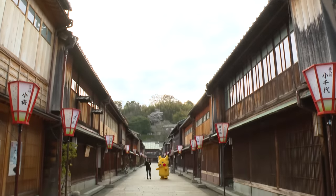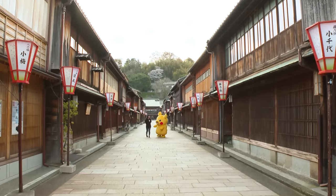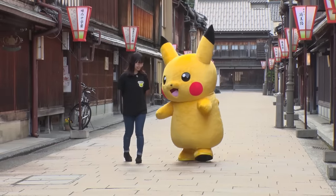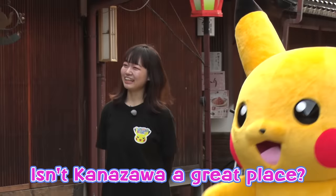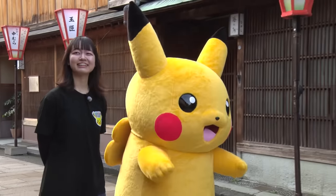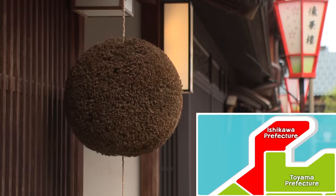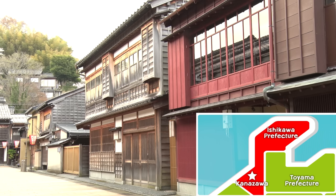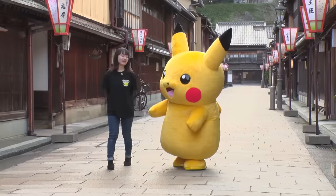Pika, Pika, Pika, Pikachu! Isn't this a pretty city? It does look lovely. I wonder where we are. Isn't Kanazawa a great place? We're in Kanazawa. Kanazawa is a city with a long history, located along the Sea of Japan coast in Ishikawa Prefecture.